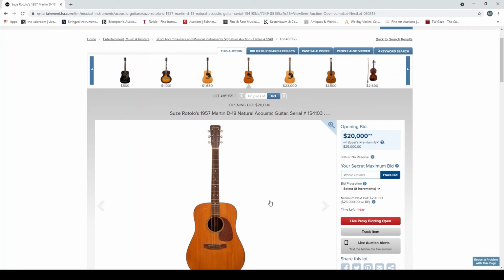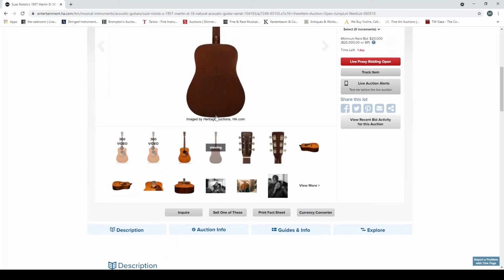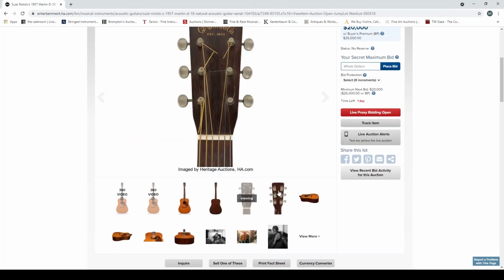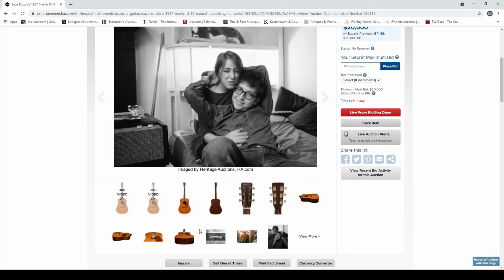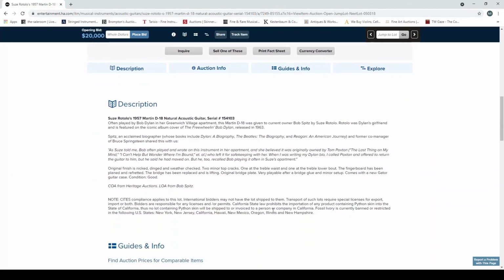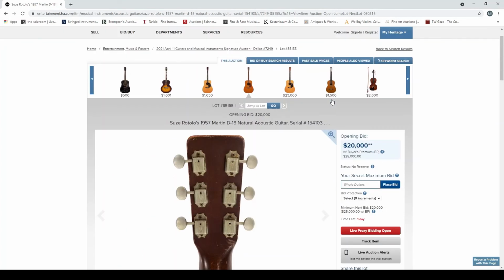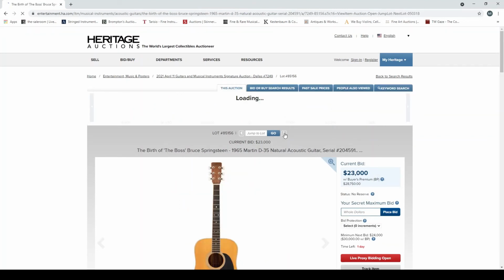Suze Rotolo's 1957 Martin D-18 natural acoustic guitar. There's a whole load of other pictures of this. See there. Interesting. Often played by Bob Dylan in her Greenwich Village apartment, the Martin D-18 was given to current owner Bob Switz by Suze Rotolo. Rotolo was Dylan's girlfriend and it featured on the iconic album cover of The Freewheelin' Bob Dylan, released in 1963. So, no bids on that so far. I'm a bit surprised, but maybe it will come.